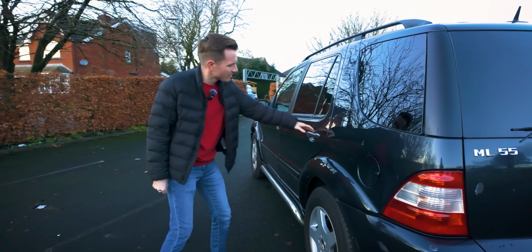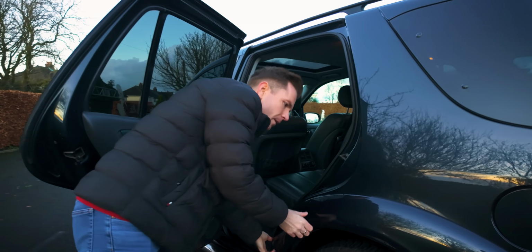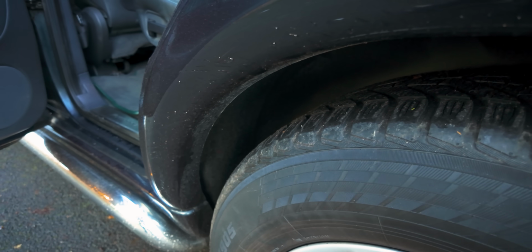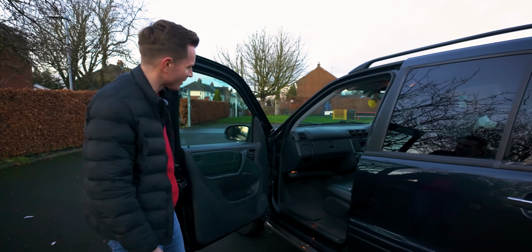Moving around this side, there's a little bit of rust at the bottom of the doors, as is often the case. And if you look behind this wheel arch extension, there's a little bit of rust there. So I'm gonna have to pop those off, sort it, and then stick them back on. It's quite a clean old truck, isn't it?